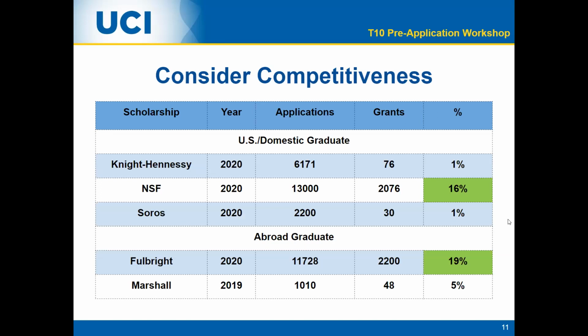So this is considering competitiveness. Okay, so it is a little bit scary to consider how competitive some of these scholarships are because they are merit-based and some of them are international. So you're literally competing with people around the world. But we're keeping it real, and we do believe in you all that you can apply.